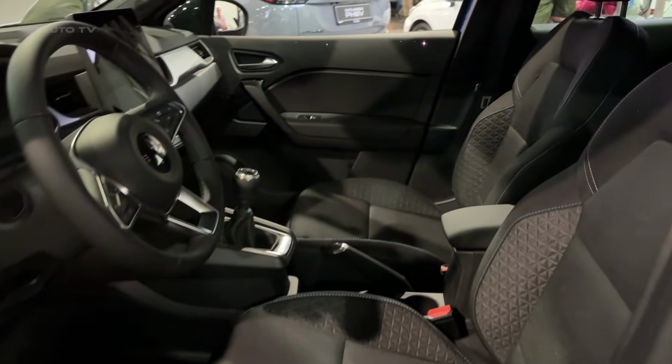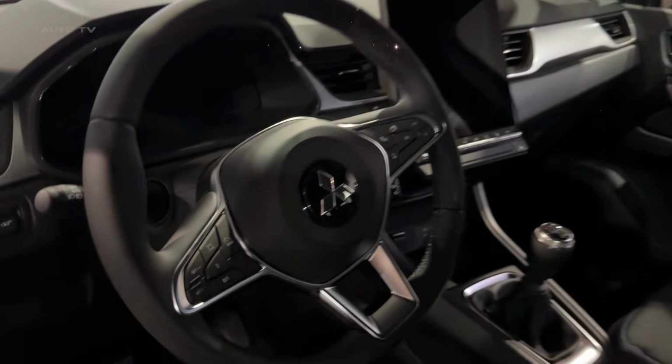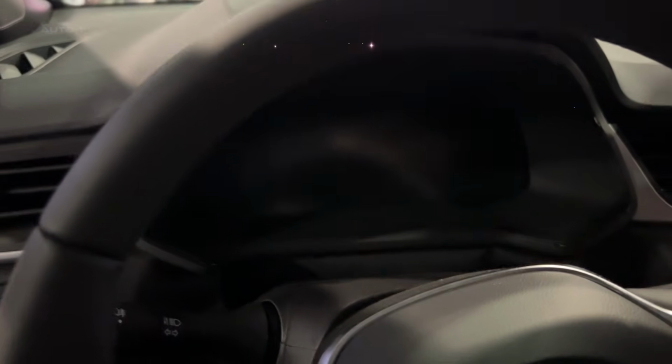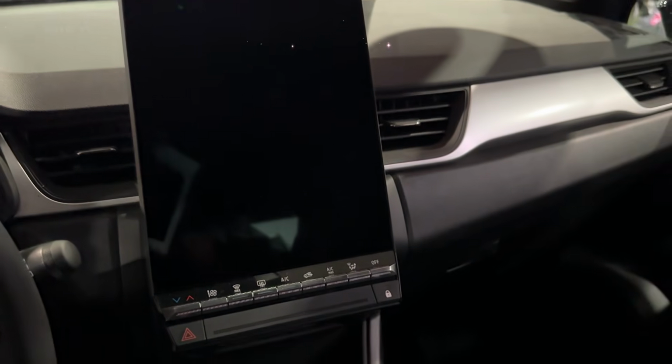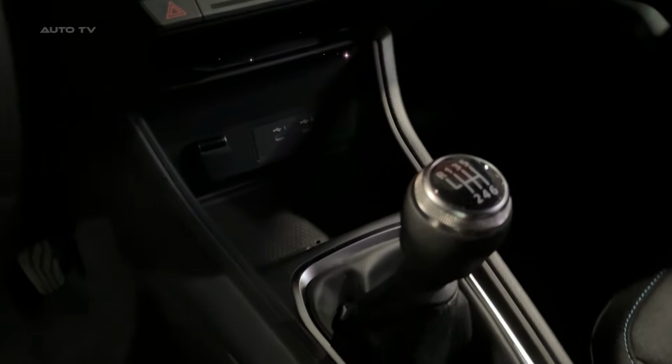Step inside, and the first thing you notice is this massive 10.4-inch vertical touchscreen dominating the dashboard. It runs built-in Google software and connects with Mitsubishi's smartphone app for remote functions like finding your vehicle or checking its status. The display is crisp, responsive, and positions the ASX as a genuinely tech-forward option. But the real genius is in the back.